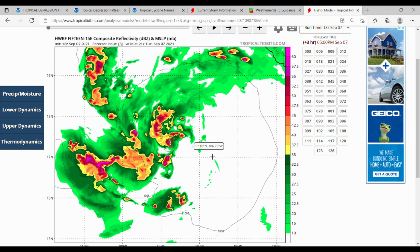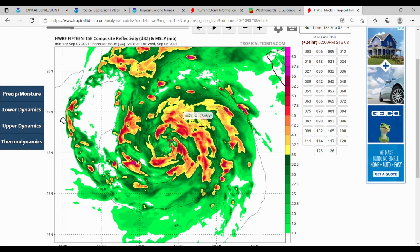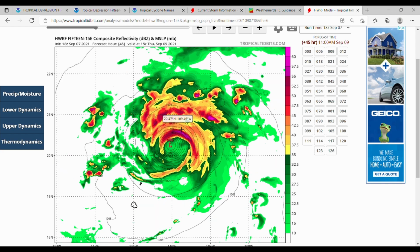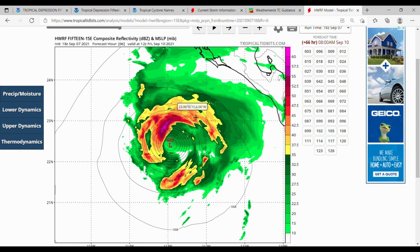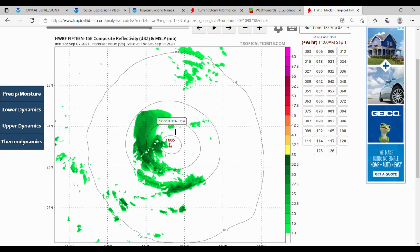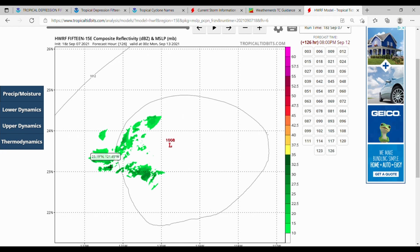Let's take a look at this storm. So right now, kind of disorganized, but the storm does get its act together pretty quickly here throughout the day on Wednesday and could even become a hurricane late night tonight, or late night on the 8th, early morning on the 9th, and could stay that way for a little bit before eventually on the 10th deforming back into a tropical storm and kind of getting dismantled on the 11th here as it gets pretty far to the north here, 24 degrees north.